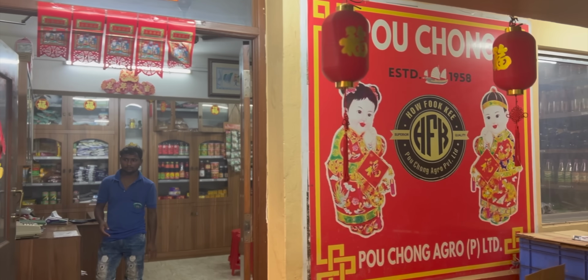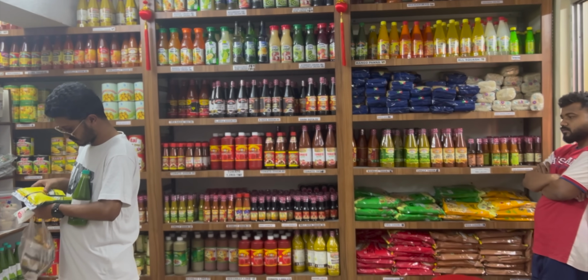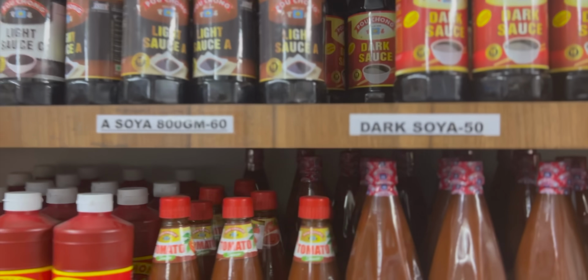There was also this wholesale shop that sells authentic Chinese products. We got some soya sauce noodles, 5 spice powder, Sichuan peppers, shiitake mushrooms and more. I'll show you what I got once I reach Bangalore, so stay tuned.